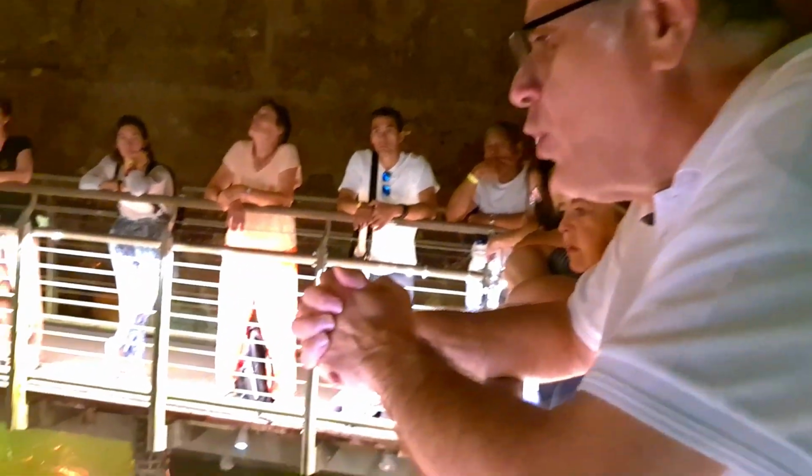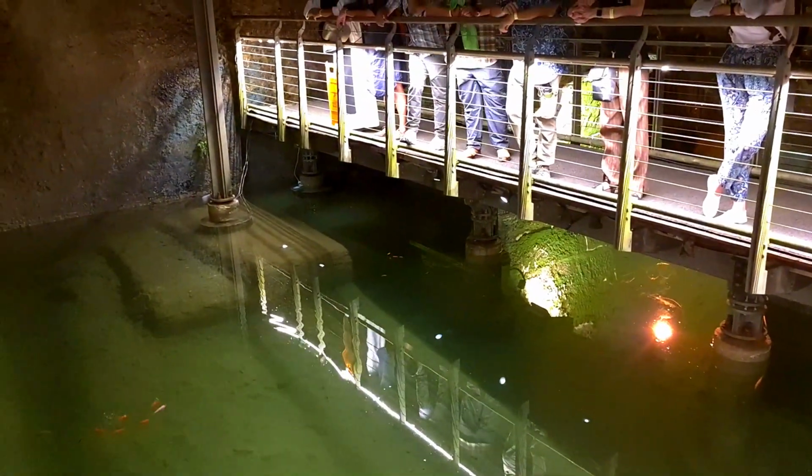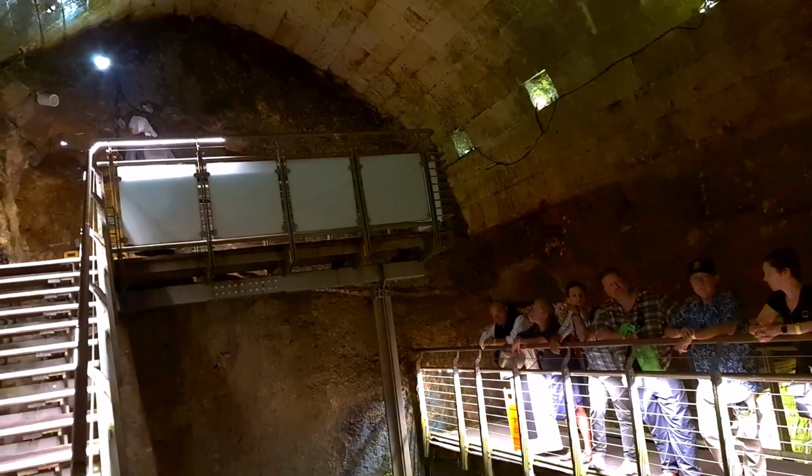Those of you who want to exit to the Via Dolorosa, to the Muslim and the Christian quarters, the sites are there. You'll head up this staircase here towards the exit.